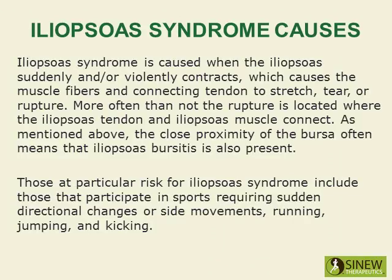Iliopsoas syndrome is caused when the iliopsoas suddenly and/or violently contracts, which causes the muscle fibers and connecting tendon to stretch, tear, or rupture. More often than not, the rupture is located where the iliopsoas tendon and iliopsoas muscle connect. As mentioned above, the close proximity of the bursa often means that iliopsoas bursitis is also present.